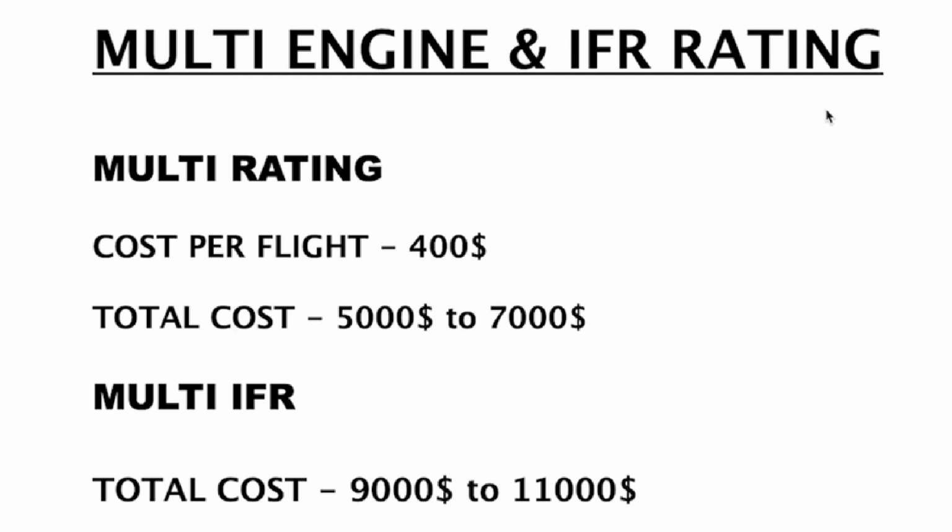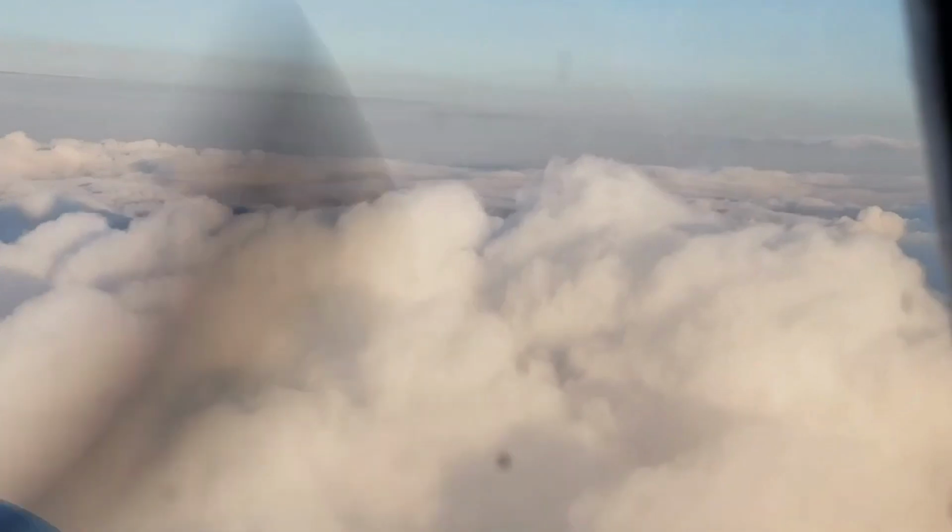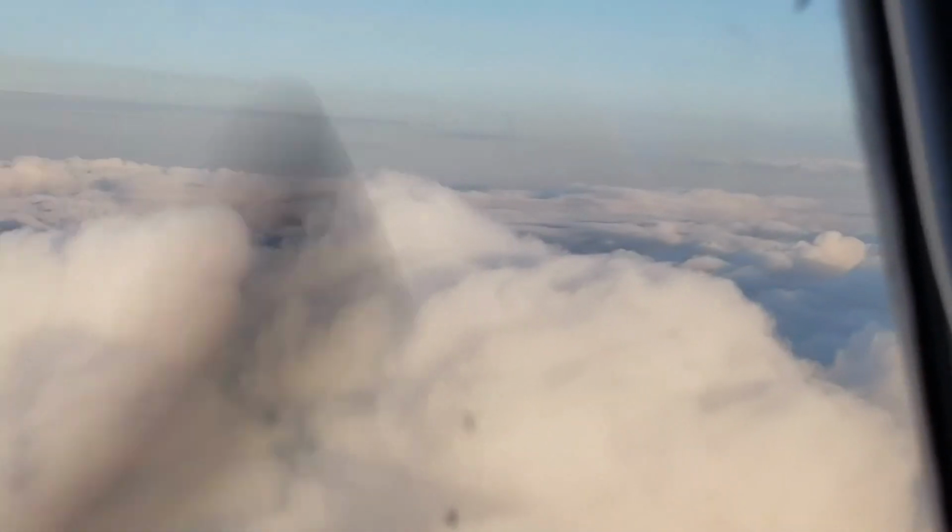And the multi IFR, where you are flying in this 2 engine plane, but IFR means instrument flying rules, so you need to get that rating to be able to fly in clouds. There's another written exam for that too, so you need to clear that. Instrument flying rules, yes, so you need to get that in order to fly in clouds or above clouds. So that's going to cost you about $9,000 to $11,000. So people can do this multi rating and IFR together or do it separately. It's all up to you.